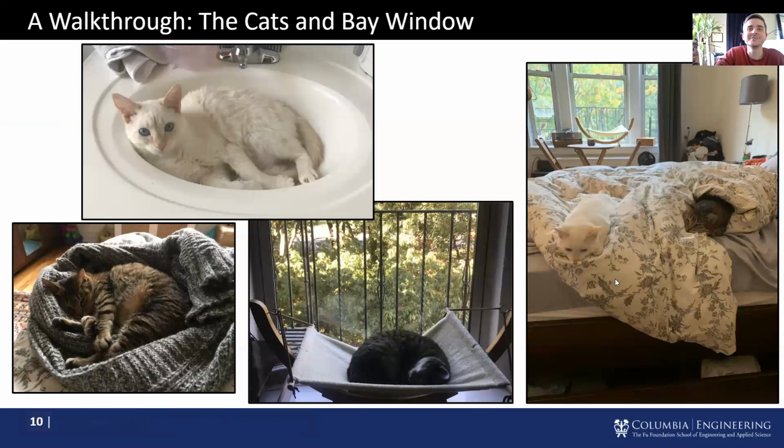And then here's a few other pictures of my cats, or Maggie and I's cats. Yeah, Thumper and then Bambi. And they enjoy their cat hammock.